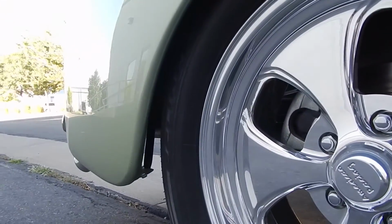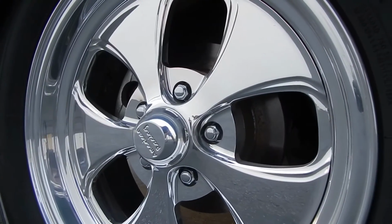And the rears are 225/60 R17s, American Racing wheels. There you go. Go to spudsgarage.com.